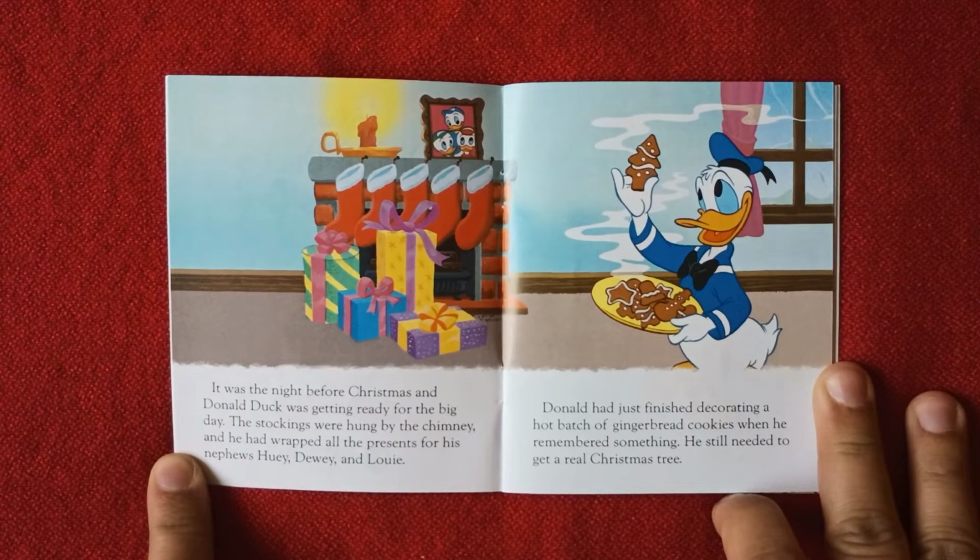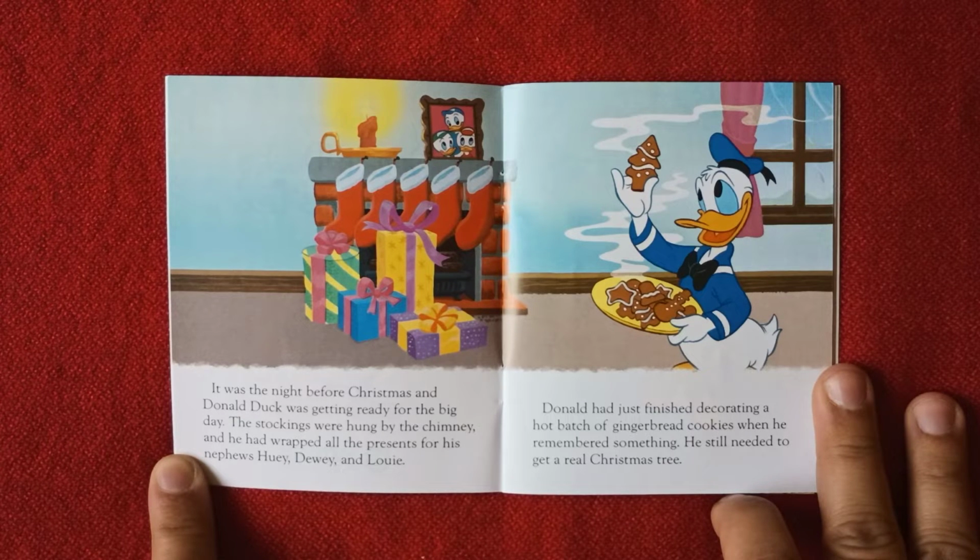It was the night before Christmas, and Donald Duck was getting ready for the big day. The stockings were hung by the chimney, and he had wrapped all the presents for his nephews, Huey, Dewey, and Louie. Donald had just finished decorating a hot batch of gingerbread cookies when he remembered something. He still needed to get a real Christmas tree.